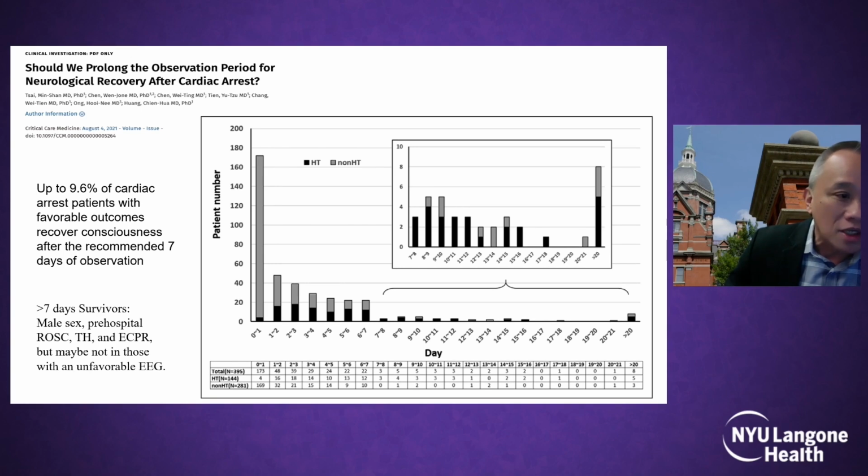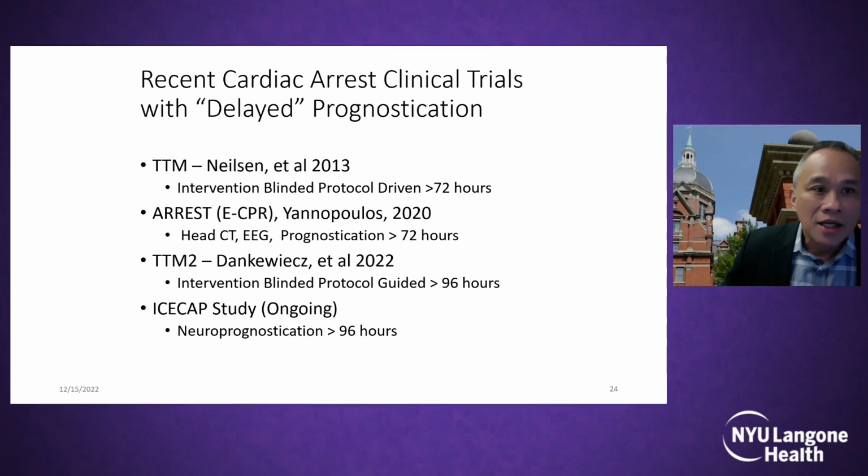And one of the strongest things that came out really is therapeutic hypothermia. But then you say, wait. What are the other opportunities that we could look at? So when we actually start looking at clinical trials, this has, interestingly, gotten into the clinical trial design, right? Because if you're going to do TTM, you should not prognosticate earlier than 72 hours.